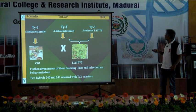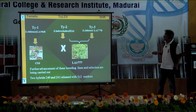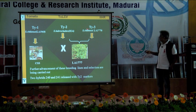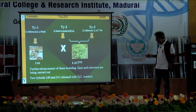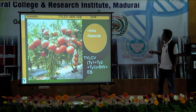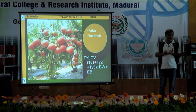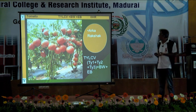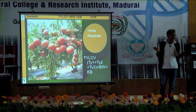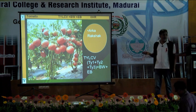See, tomato, a lot of work has been done in IIHR. So we have used Ty1, Ty2, Ty3, these are ToLCV resistance, 3 genes. We brought them into one parent and we were able to bring out a variety called Arka Rakshak. You can see here, Ty1, Ty2, Ty3, 3 different strains of ToLCV plus bacterial wilt plus early blight. All 3 genes have been pyramided using molecular markers and our Arka Rakshak variety has been released.